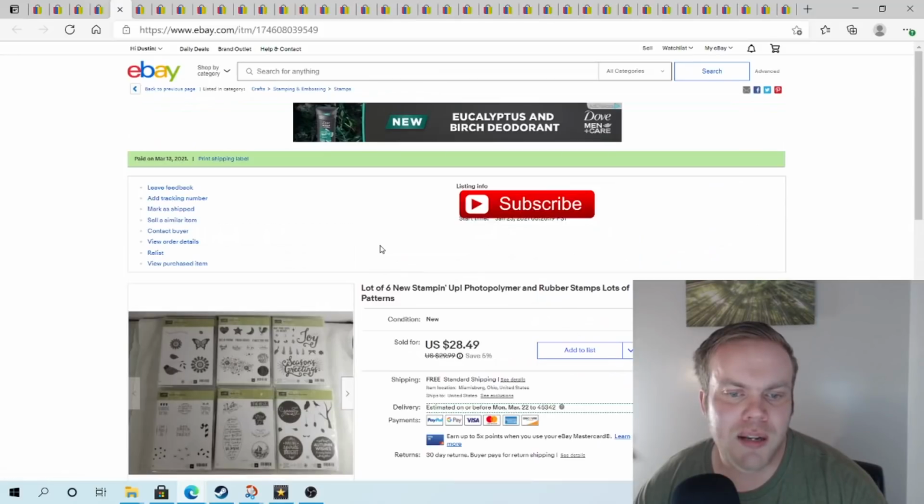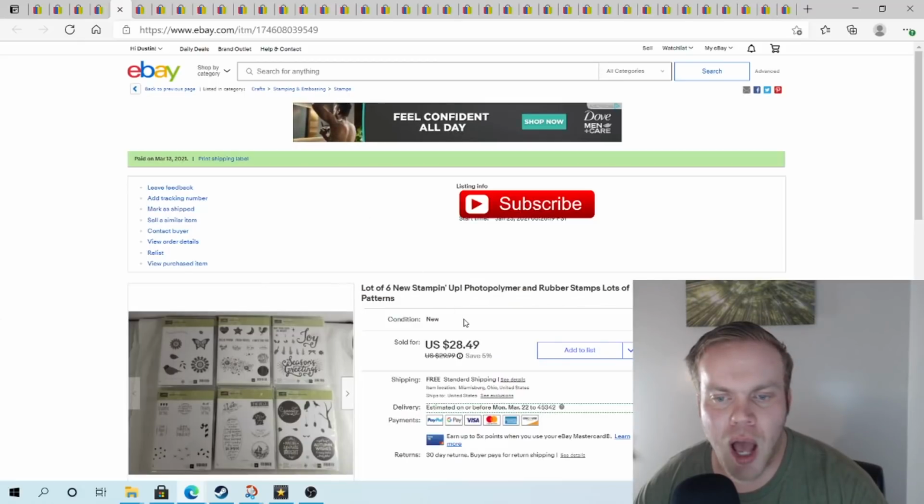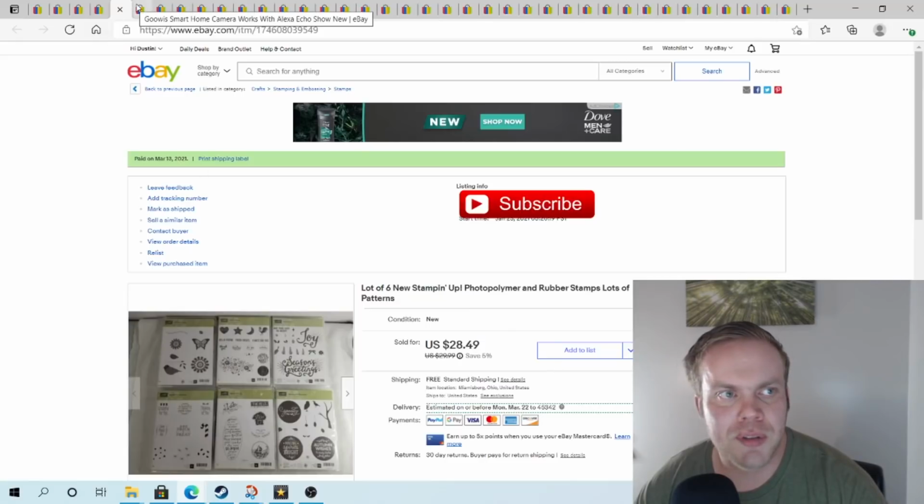Then I sold a lot of 6 Stampin' Ups. These are all the ones that weren't worth individually selling, and we actually made 6 different lots. This one sold for $28.49. It went on a 5% off sale. Picked that up at a thrift, have about $1 each in the Stampin' Ups.